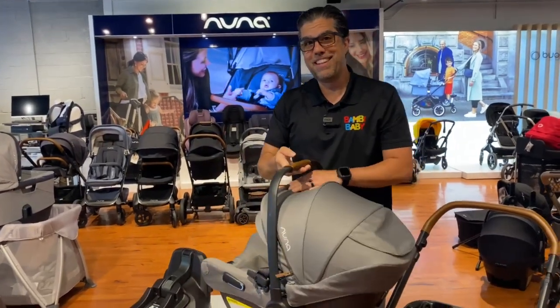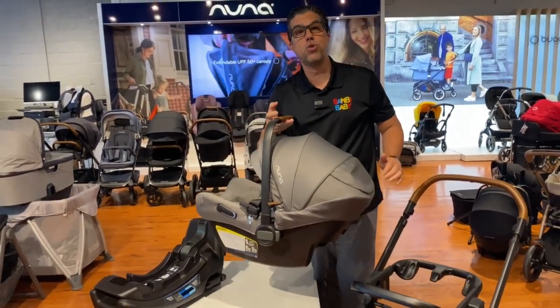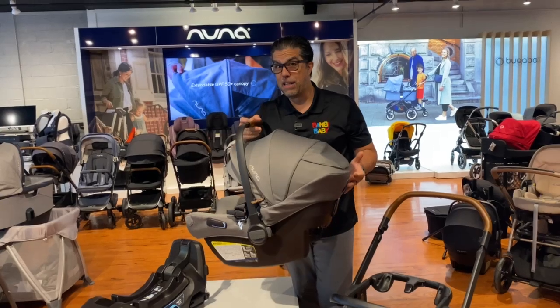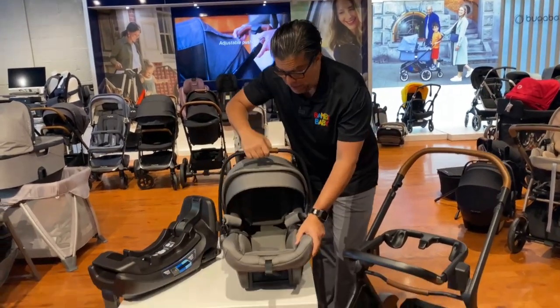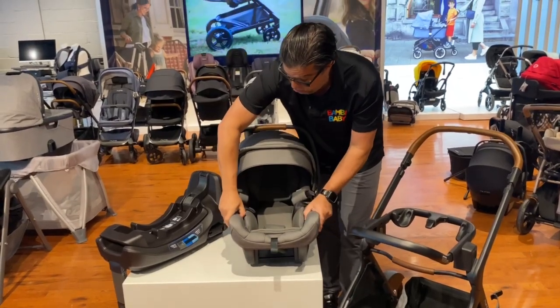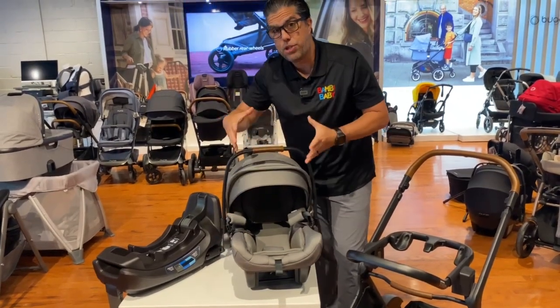And are you ready for this? This car seat only sacrificed 1 pound. It's a little over 6 pounds. Infant car seat, fully EPP, memory lined entirely. The entire shell is memory lined.